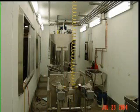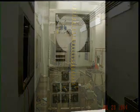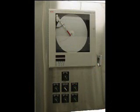On the far wall, you will see a stainless steel control panel. This houses the temperature and time recorder for the batch pasteurizer. This is where the pasteurizer operator documents pasteurization time and temperature for the state regulatory authorities. The panel also houses switches that control the agitation and the heating and cooling system.